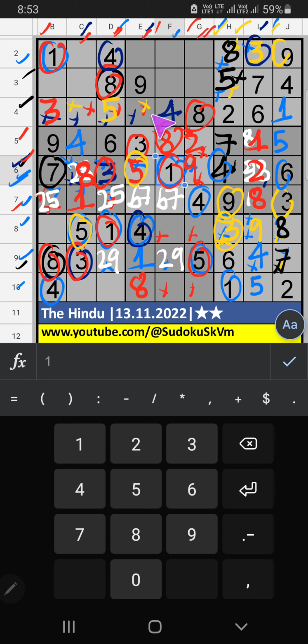Then 4th row, 2 numbers are remaining, 7 and 9. Second grade, we have 9. So 9 can't come in the cell. 9 is confirmed here. Then 7 is here. Column E, we have 7. So 7 can't come in the cell. 7 is confirmed here. Then 6 is here.